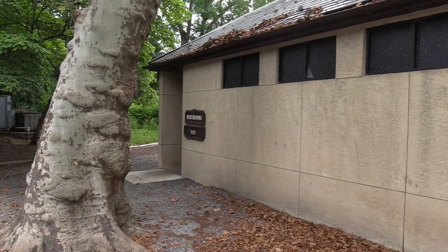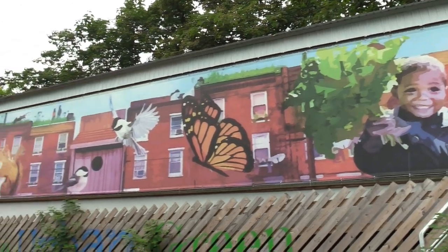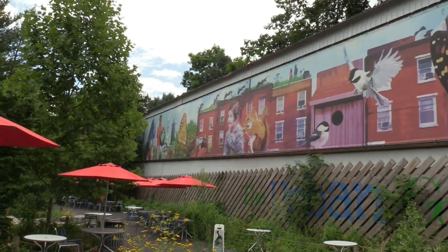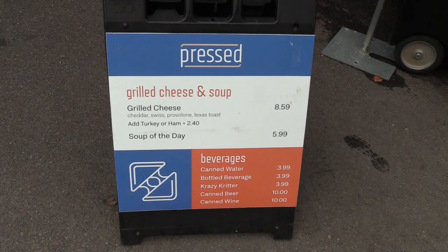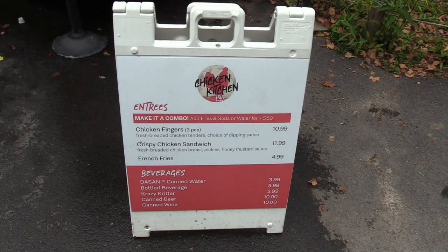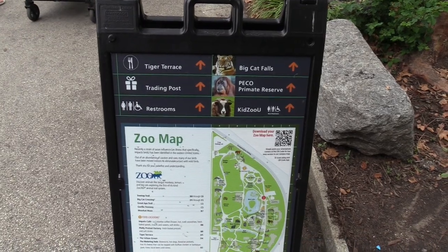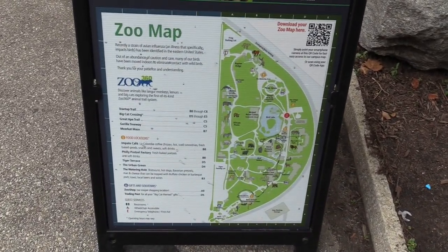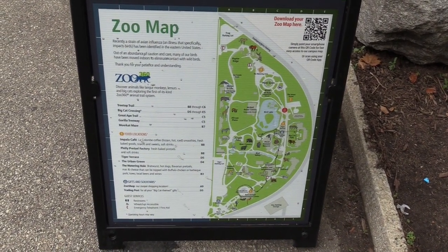I do got restroom locations. Another really nice mural. Got a couple food trucks. That's what Prest has. And chicken kitchen. All right, so I'm following the path. See right where I'm at. End up towards the front.